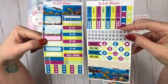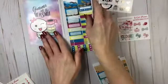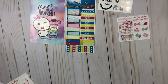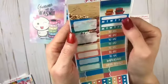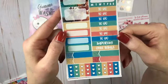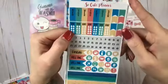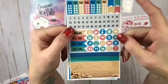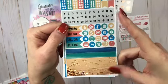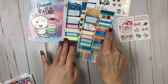I mean, there's pretty much not more than you need in this kit. It's gorgeous. Okay, so that was Sea Life. I'm gonna put that one right there so you can see it. This next one is Beach Bum. And again, here are your boxes. Your habit trackers, your to-dos, important littles, appointment boxes, and 3 heart check boxes. And then your days of the week, your water trackers, your flags, your little icons, your washies, top and bottom. Isn't that beautiful? Okay, so there's number 2.